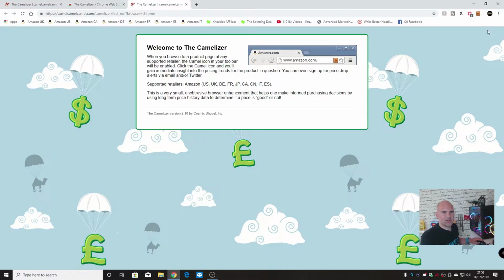And now you'll notice in the top right hand corner, we've got the Camelizer. This gives you a brief introduction. Welcome to the Camelizer. When you browse to a product page at any supported retailer, the camel icon in the toolbar will be enabled, as it is there and over there. Click on the camel icon and you'll gain immediate insight into the pricing trends for the product you're looking at. You can even sign up for price drop alerts via email and or Twitter.